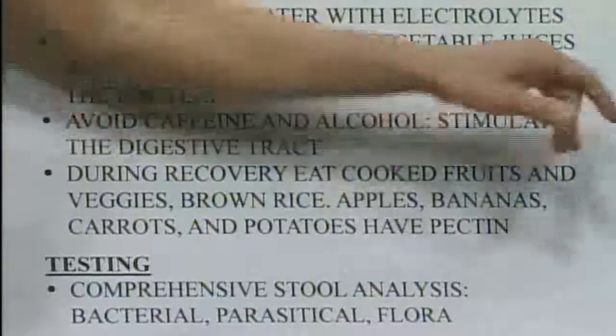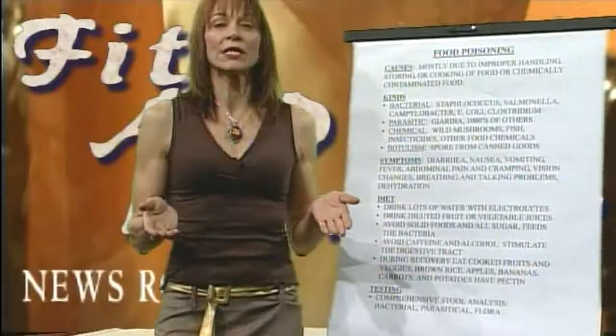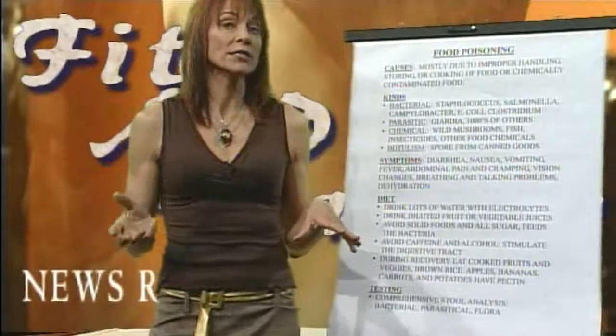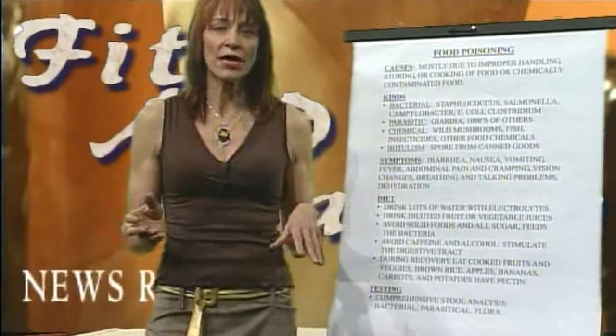Drinking diluted fruit or vegetable juices. It's kind of interesting. When you go through food poisoning, your body is detoxing. It's trying to detox whatever that bacterial, viral, or chemical is. But at the same time, it's actually detoxifying itself. So there is some benefit to having food poisoning from a detoxification process.